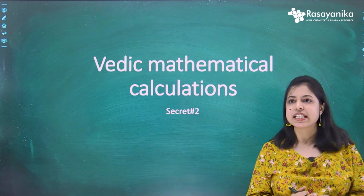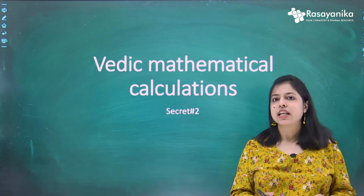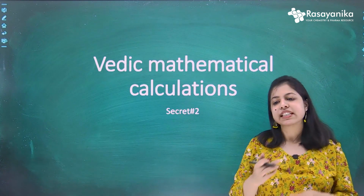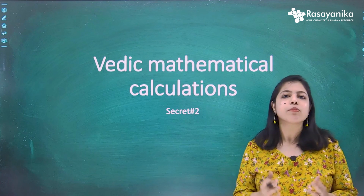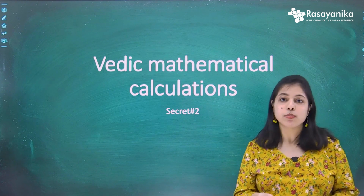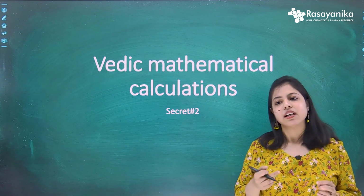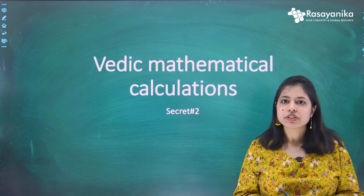Our second secret is Vedic mathematical calculation. Students often find physical chemistry very, very difficult because once they start solving any lengthy or long problems, they find many mistakes there. They often make many mistakes in the examination and find it very difficult, and they leave it and start avoiding physical chemistry.